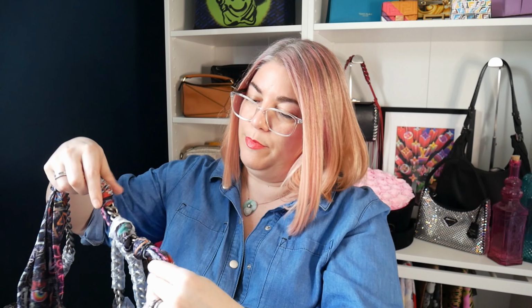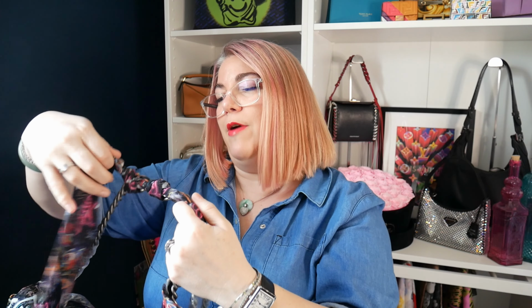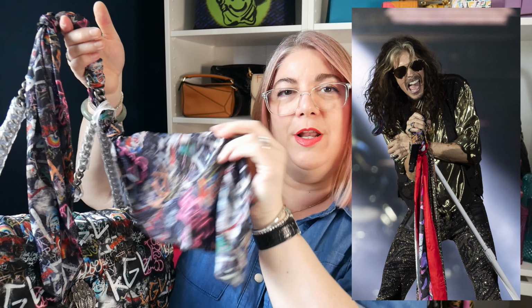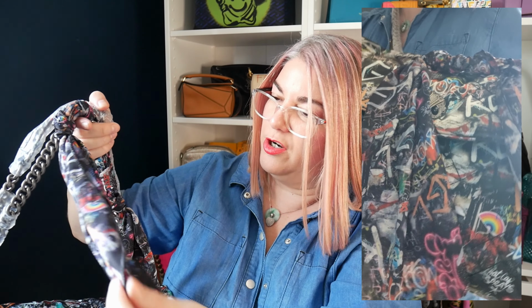On the front part of the strap you have this bit of fabric that's kind of knotted around, and it kind of makes me think of 80s heavy metal or glam rock bands, a little scarf or something tied to the microphone. In terms of the style of the graffiti and everything, I love it. I think that looks very cool. I don't know how I feel about this fabricy bit. I might see if there's a way of untying it from there and then maybe using it separately as like a little hair tie for a little bow, a little pony or something.